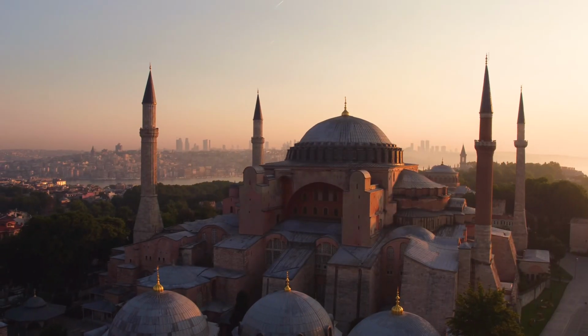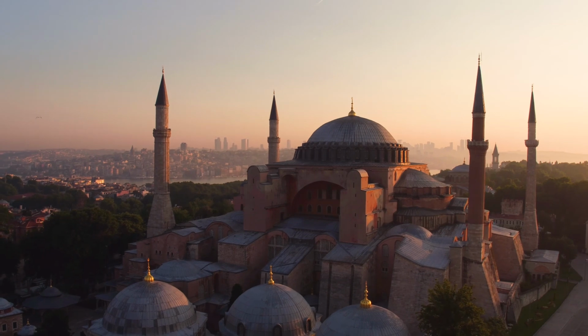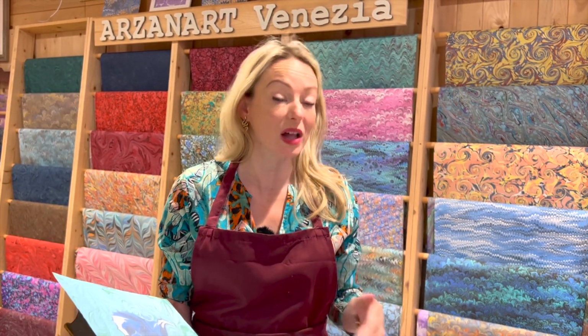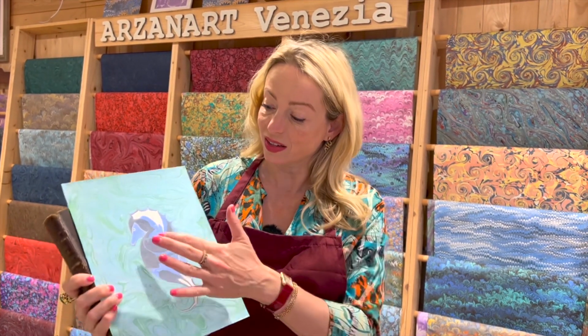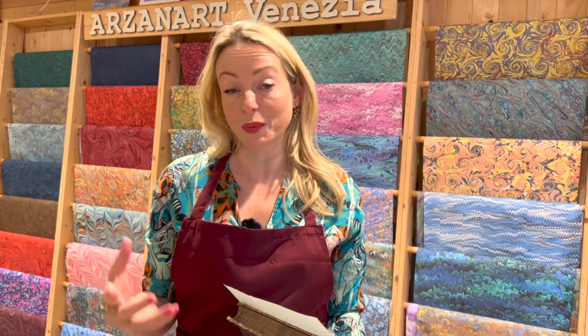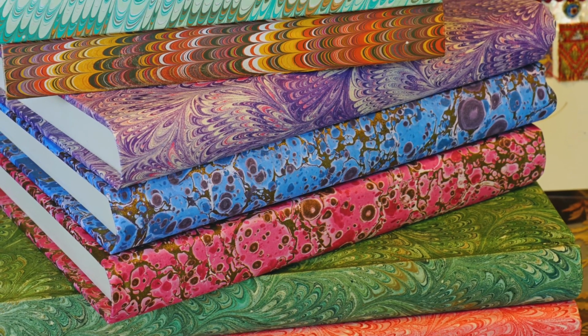Now, the Turkish and the Venetians had a long, somewhat fraught history. Half of the time they were at war and half of the time they were trading. And the Turks used it to make more figurative pieces as well. It wasn't always as marbling, so they could do incredible things, things like this. But the Venetians really pushed the idea of marbling with paper. They created a new way of using the same technique, and marbling was born.